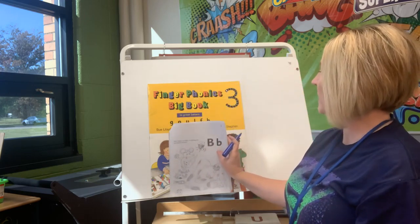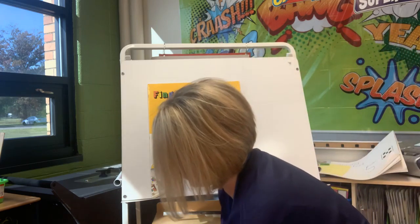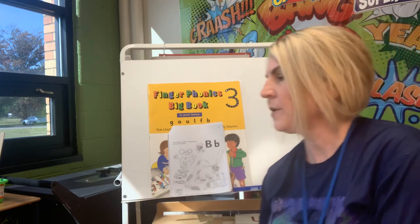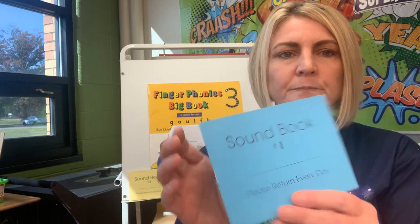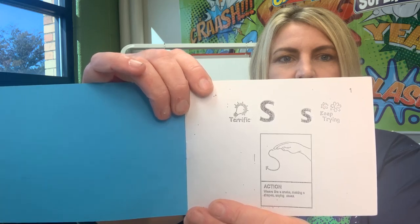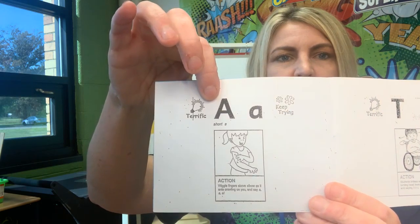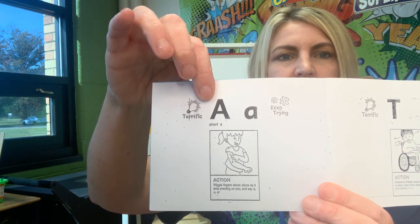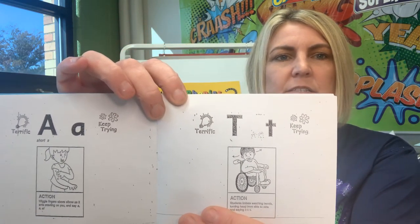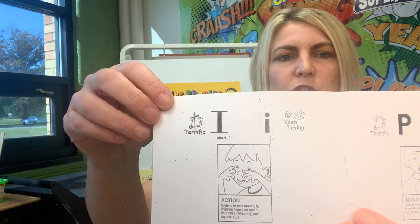The next one is our Jolly Phonics, and today we are going to review our sound books, and then we will go to our new letter of the day. So let's start with sound book 1. Name is S, sound is S. Name is A, sound is A. Name is T, sound is T. I'm trying to pause between these to give you a moment to answer too.